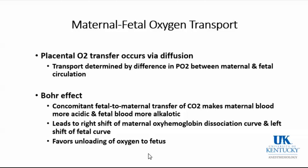What about oxygen transport between the mother and the baby? So placental oxygen transport occurs via diffusion. So it's going to be determined by the difference in PO2 between mom and fetus. And that is going to drive oxygen delivery over to the fetal side.